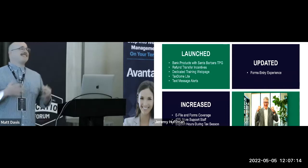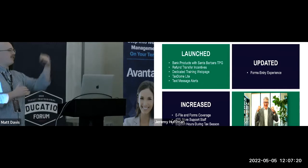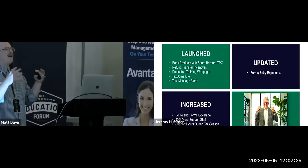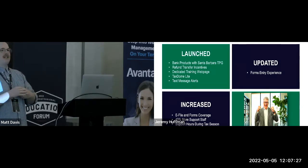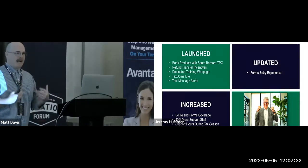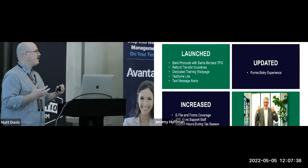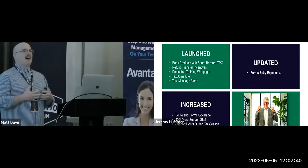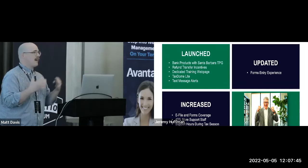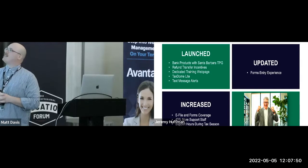We also launched TaxDome Lite. We heard you after talking to many preparers the very first year we had TaxDome. We heard, hey, it's awesome, we love this software, but I feel like maybe I use 2 of the 6 key features. Is there going to be an offering that meets my needs? And so we launched TaxDome Lite, which is a slightly more discounted version of TaxDome. We've received pretty positive feedback so far. I would love to hear from anyone in the room, in between sessions, what your experience has been with it. And then we also launched text message alerts, right?